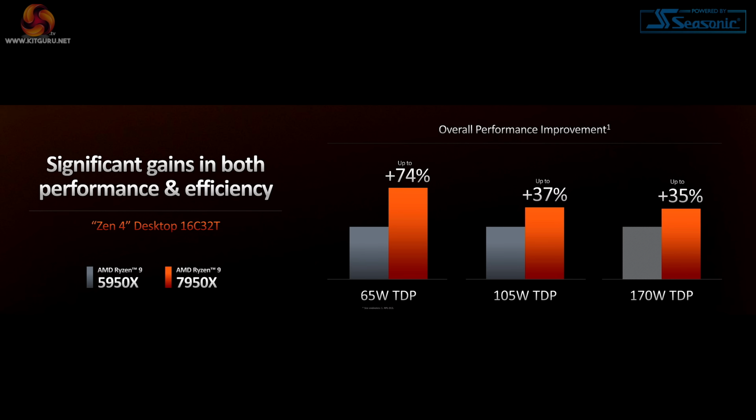And we have another use of the word significant: gains in both performance and efficiency. We're comparing the new 7950X with the current 5950X at 3 different power settings. What you can see is at 65 watts, the new processor stomps all over the current processor. Increase the TDP, i.e. give the current processor more power to work with, 105 watts and 170 watts. You've still got a hefty increase, but it's far less of an increase.